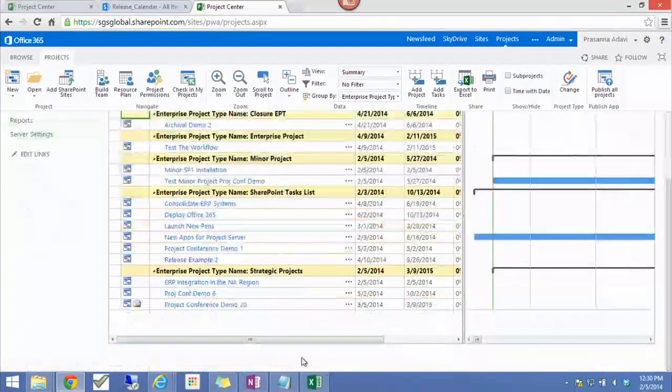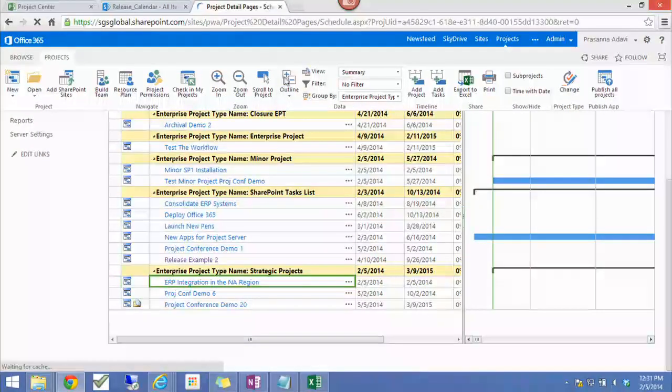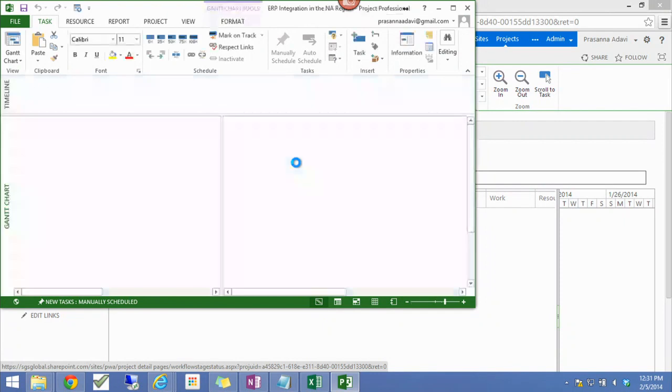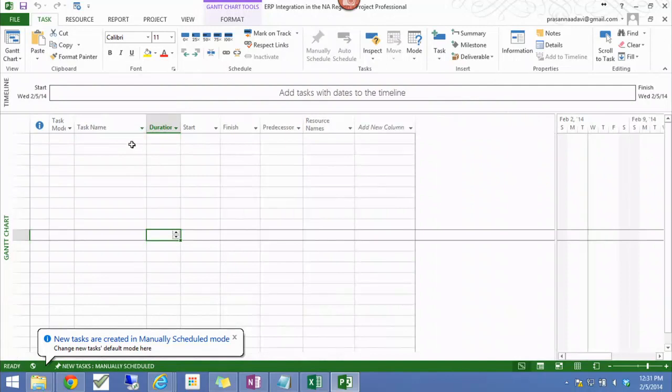Okay, so here I have a strategic project. Let me actually use that. Come on, it's thinking. Okay, so I don't have a template, but you could have a template here. So I'm going to just come to task, edit, and Microsoft Project. Okay, so let's say now I am a project manager who really knows how to do stuff, but I have a huge template to work off. Okay, so it's a blank schedule, so I'm going to quickly put in some tasks.